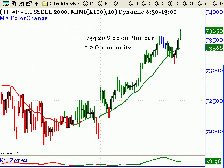So if the 10-minute gets blue bar high, okay, we're going to exit the 3-minute. A 10-minute blue bar high is more relevant than a 3-minute. A 60-minute blue bar high is more relevant than a 10-minute.